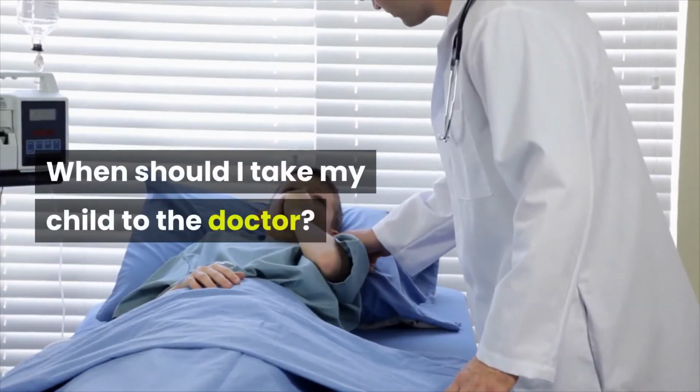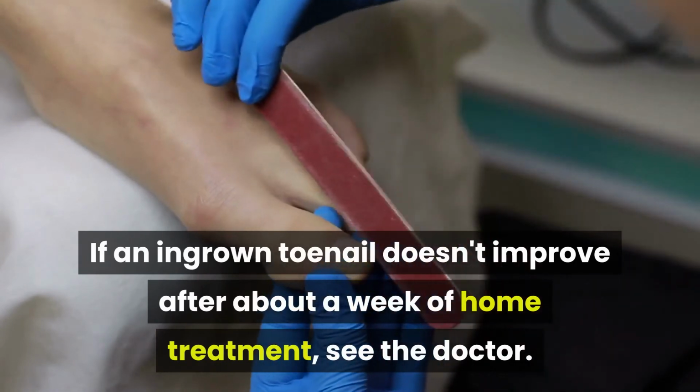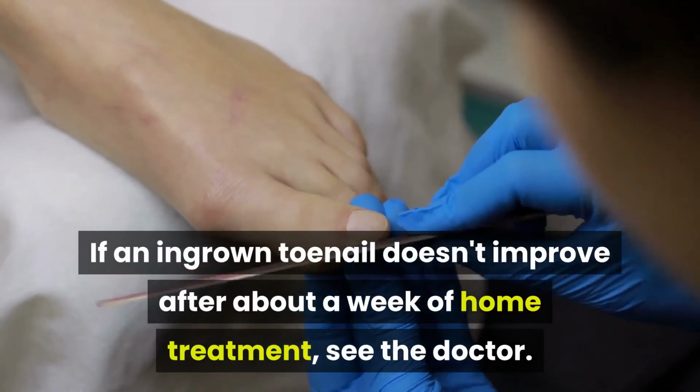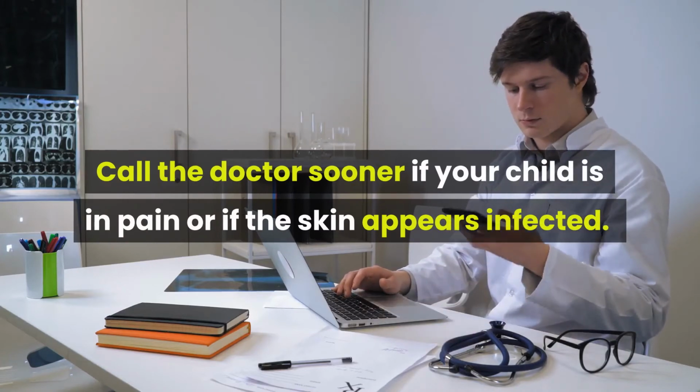When should I take my child to the doctor? If an ingrown toenail doesn't improve after about a week of home treatment, see the doctor. Call the doctor sooner if your child is in pain or if the skin appears infected.